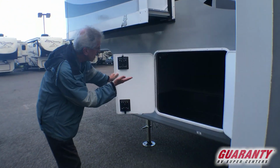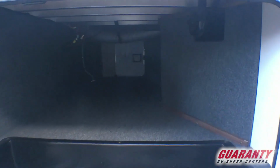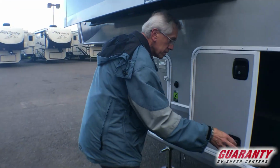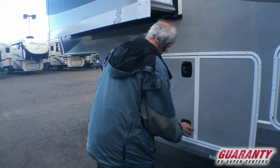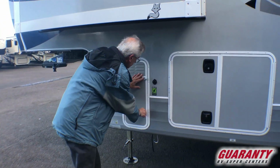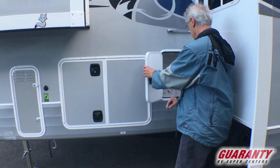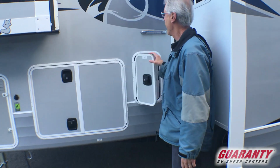We've got pass-through storage that goes all the way to the other side. Lots of room for whatever you need to store on your trip. There's your double batteries storage right there. There's the water connections and the battery kill switch.